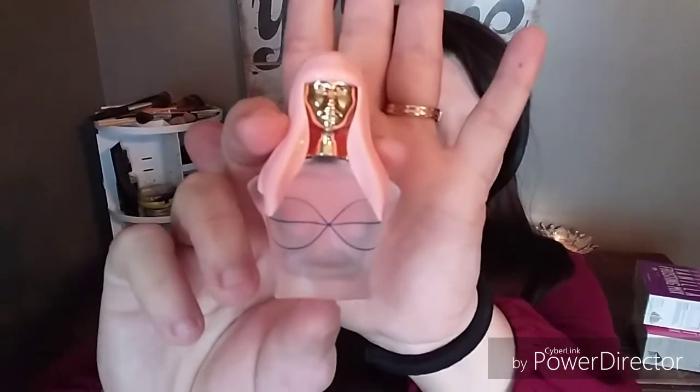The next thing is this Pink Friday perfume. I also got this for myself for Christmas, as I was getting it for my friend. I got her a little Christmas gift, and she got the bigger bottle and I got the smaller bottle. But yeah, I really enjoy that fragrance. It's a cool looking bottle.